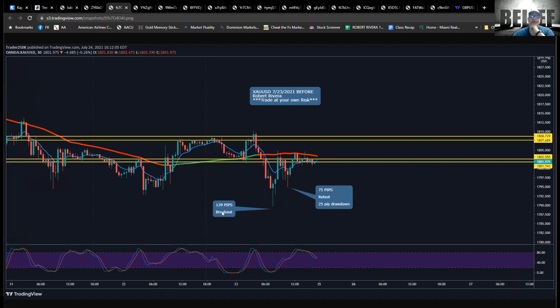It dropped really hard, 129 pip breakout. It didn't retest until much later, all the way over here. And if you were holding it after this spike up here, it gave you 25 pip drawdown. Again, if it doesn't cross 20, 30 pip drawdown, you're still good. If you can't handle 25 pip drawdown, then you are over leveraged. That's the bottom line. You are over leveraged, okay?